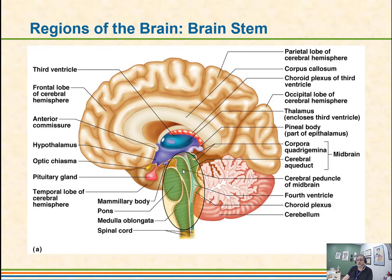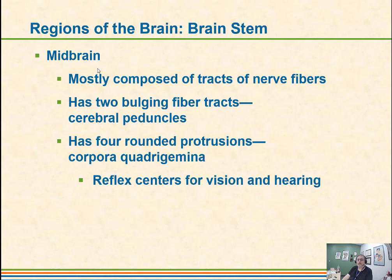Not going to worry about cerebral peduncles. So I'm not going to worry about the corpora quadrigemina. The thing that you should be aware of is that this midbrain has reflex centers for vision and hearing. So a person could have significant damage to the cerebrum, the frontal lobe. They may be clinically brain dead, but these reflex centers would still be in place, and so they may still follow movement. They may respond when someone says their name by turning their head toward them.